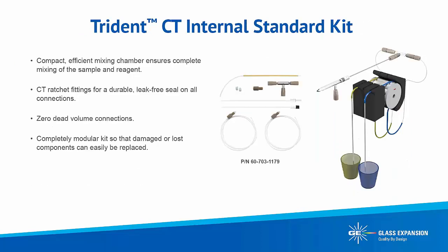So anyone who's using internal standards, what we recommend to introduce them is a product called the Trident. This is a diagram of our Trident CT internal standard kit. Again, CT stands for constant torque. So what we have is a glass T-piece, no dead volume in there. And on the ends of that T-piece, we've put those ratchet fittings again. It all comes as that individual kit.